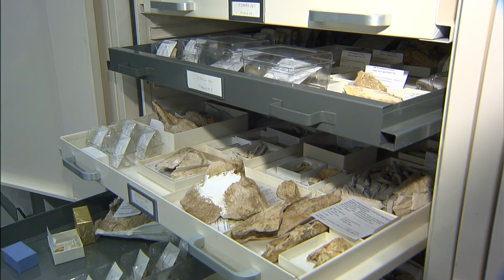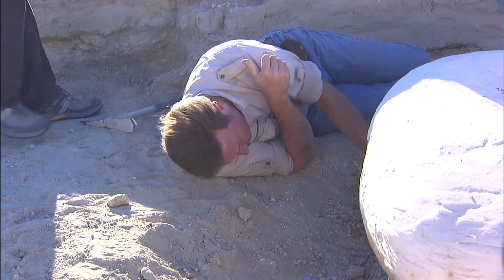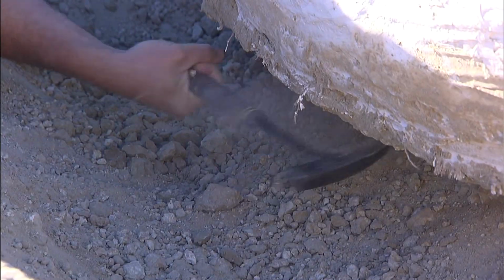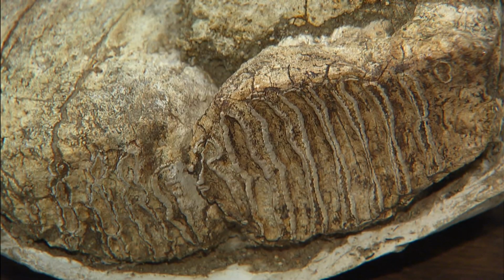But for now, these fossils are being kept safe just next door. And we're just trying to tell this really big picture story, and literally Las Vegas is a linchpin in this story. We're really excited to tell it. And paleontologists like Eric Scott will keep digging. It really is a treasure trove, not just for what we have found, but for what is still out there right under the surface, just waiting to be discovered. A never-ending story, its beginning chapters ready to be told.